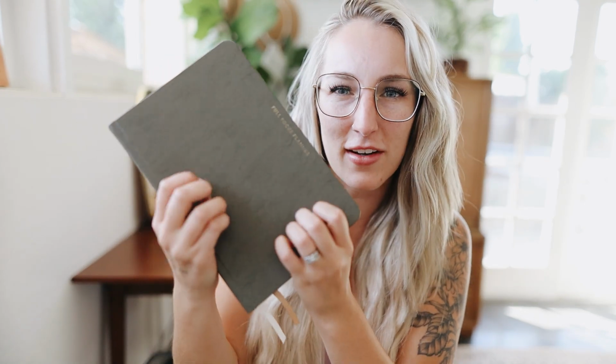It's part of the Bold line, so it has kind of a fun little lining on the inside, and the pages are white. So I kind of like that. That was kind of fun that they're white. Not a big deal. Basically, they're the same. It does have a little bit more of a leather feel, and I like this because it felt a little bit more durable. So I felt like I could take this places. If something spilled on it, I could wipe it off.